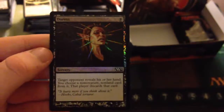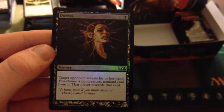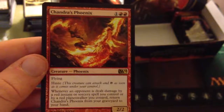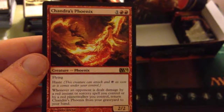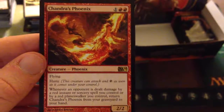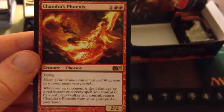Island, Foil Duress, which of course is 1 black. Target opponent reveals his or her hand. You choose a non-creature, non-land card from it. That player discards the card. Chandra's Phoenix as the rare. Double red and 1 for a 2/2 with flying and haste. And whenever an opponent is dealt damage by a red instant or sorcery spell you control, or by a red planeswalker you control, return Chandra's Phoenix from your graveyard to your hand.